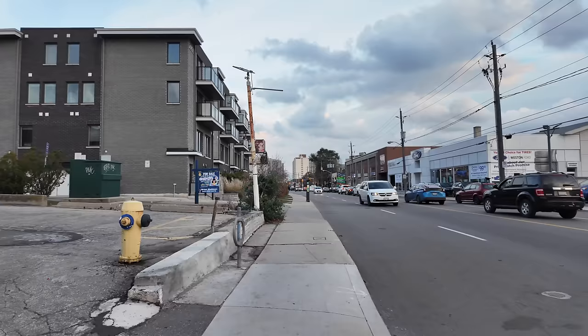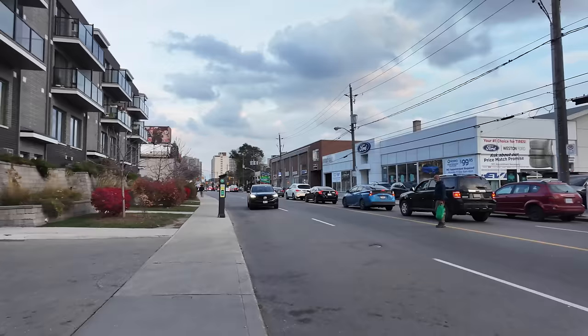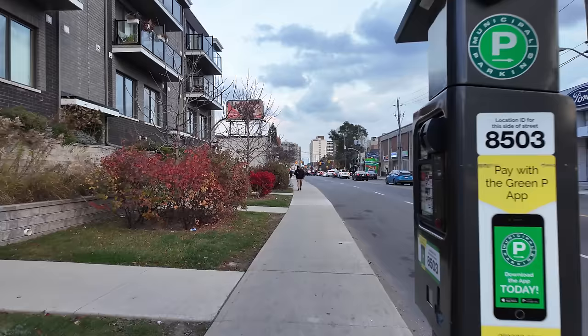And Weston Road here goes north, which is in the opposite direction, all the way up to the Holland Marsh, which is near the city of Newmarket. And it goes south of here down to St. Clair, where it will turn into Keele Street.